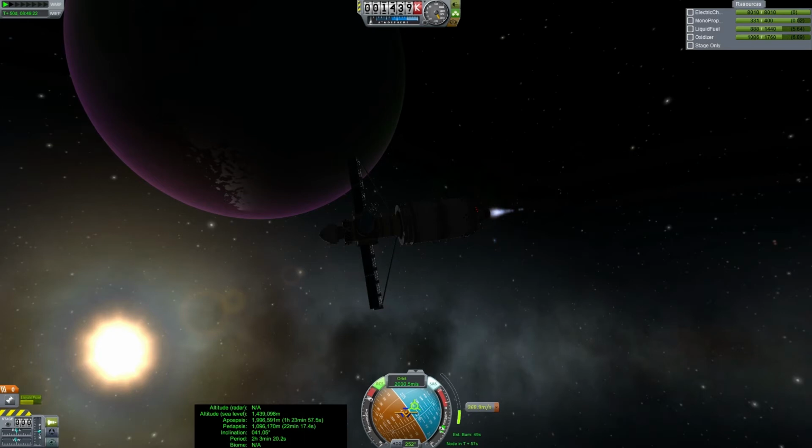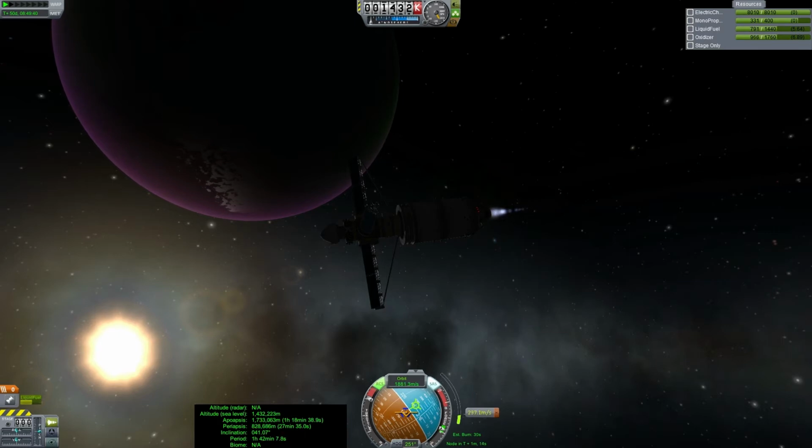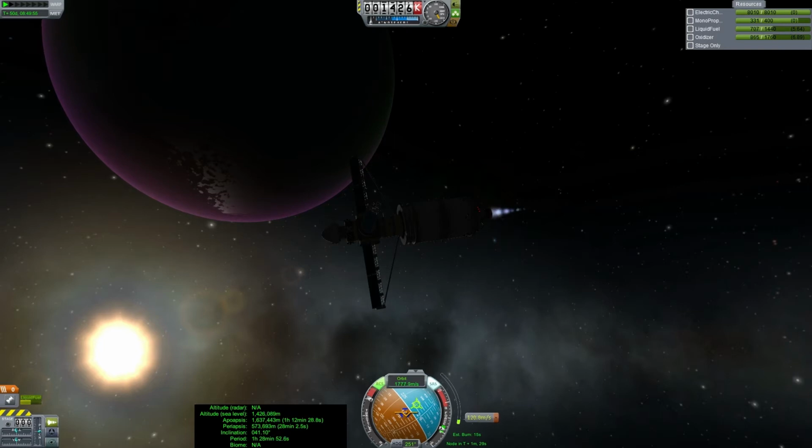We will, of course, do another burn to bring our apoapsis down to a more reasonable level. Let's see, so we need between 100 and 400,000 meters for our low orbit science. And we can pick up our high orbit science on the way in. So we'll bring it down to about 200,000. And yeah, as I say, we'll catch up with some of the other science we need on the way. We'll grab some of the outer science.